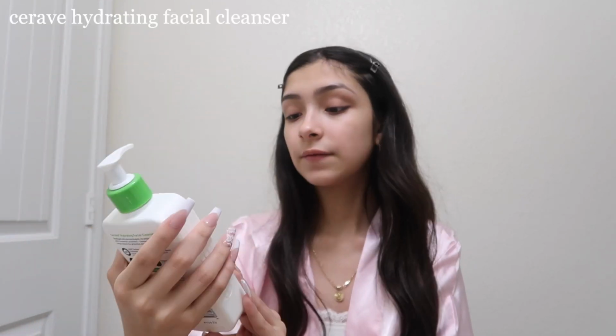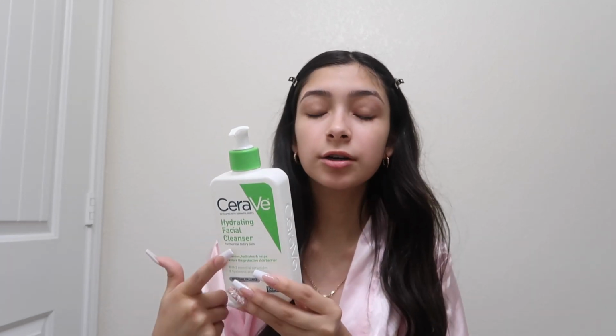So the first thing I do is wash my face, and I still use the same cleanser I've been using since day one. I use the CeraVe Hydrating Facial Cleanser, in the shower or in the morning and at night. I use this for everything. And before I'm doing my makeup, I always make sure to use this.